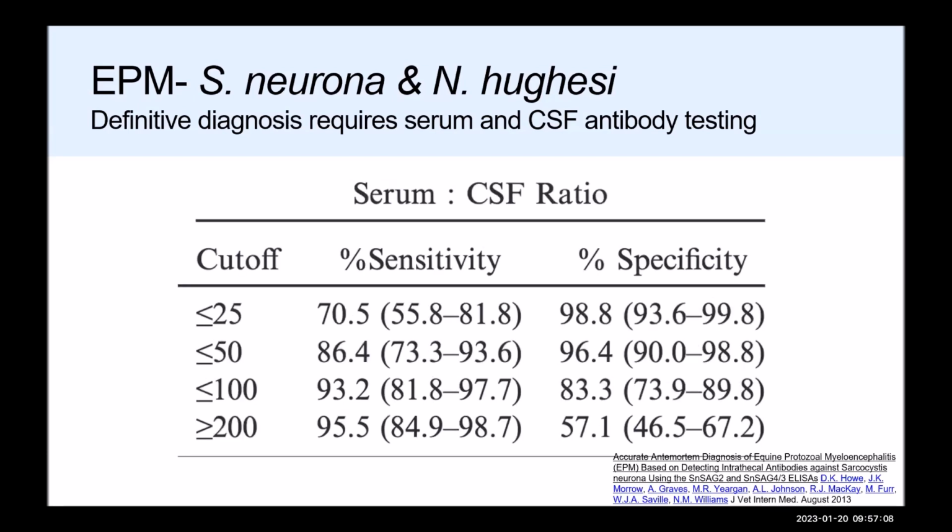Instead, what we do is a serum to CSF ratio. And then we know if the cutoff is greater than a certain amount. So we compare the amount of antibody that's in the blood to the amount of antibody that's in the spinal fluid. And if the amount of antibody in the spinal fluid is relatively greater, then we can say with a pretty good certainty that this horse actually has EPM.